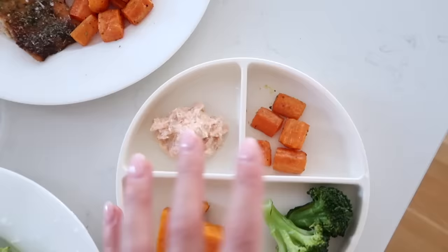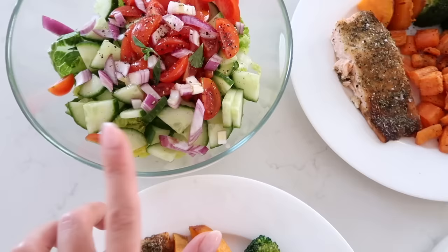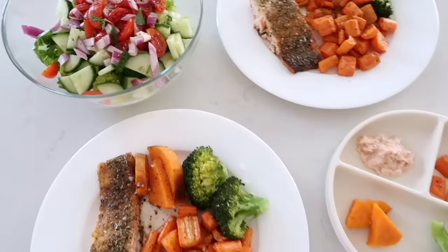And then we've got the salad with lettuce, cilantro, cucumber, red onion, some cherry tomatoes, and a little olive oil and salt and pepper. Yum.